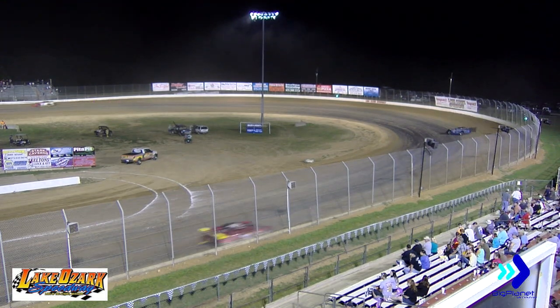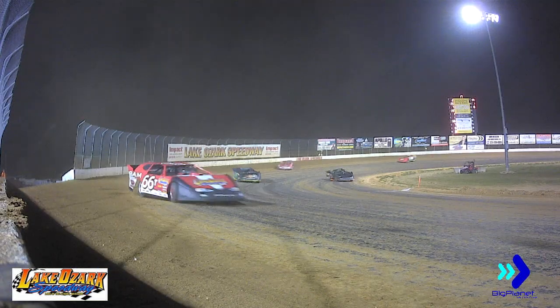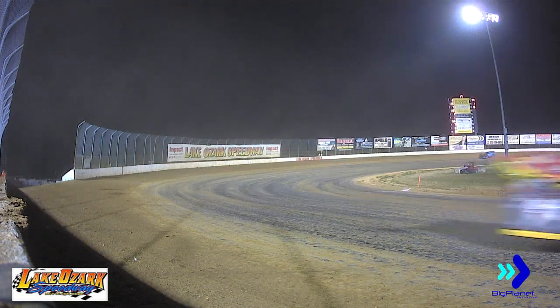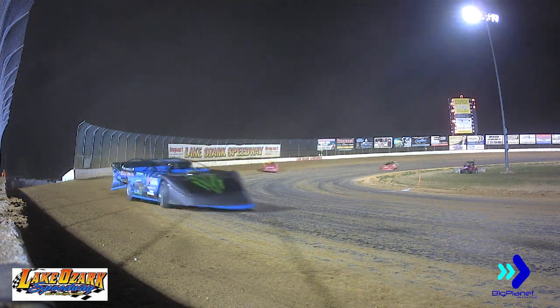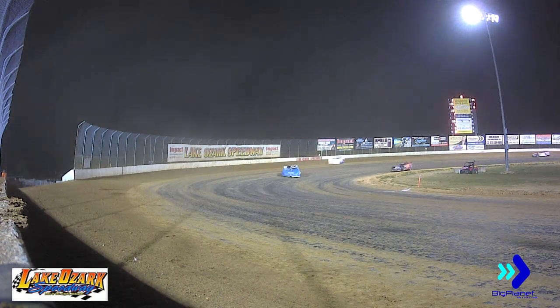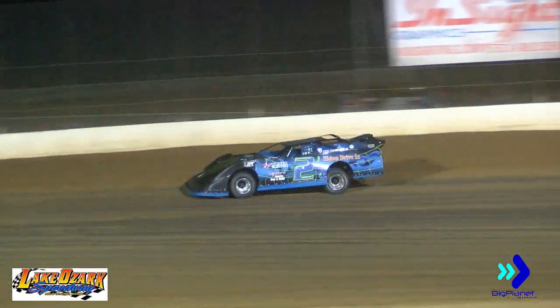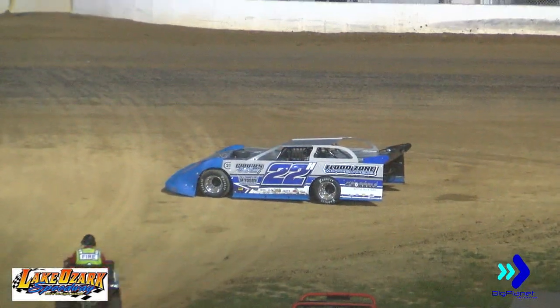Out front, the 2J Jason Russell continues to stretch it out on the rest of the field. McCoy and Hodges look to be making up a little time. Oh, trouble. Hodges off the pace, pulls to the infield. Tough break. Dustin Hodges out of tonight's main event. And caution flag in the air as Hodges stalls out just off of the back straightaway.